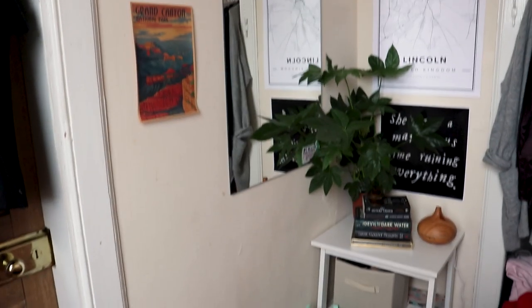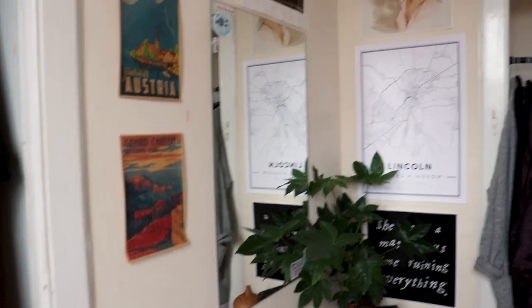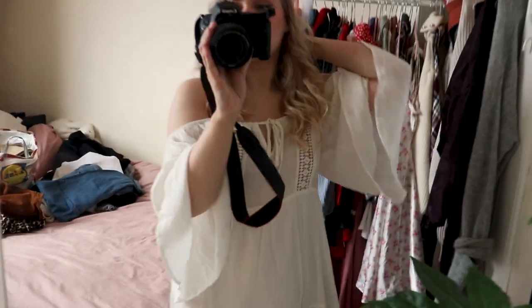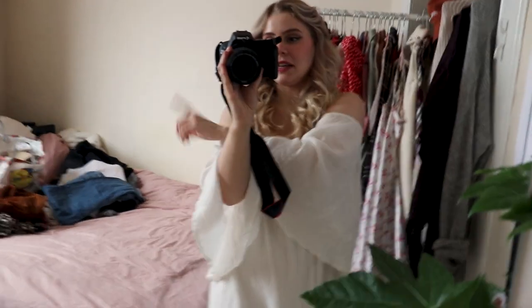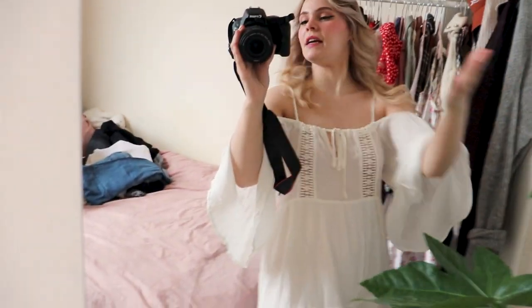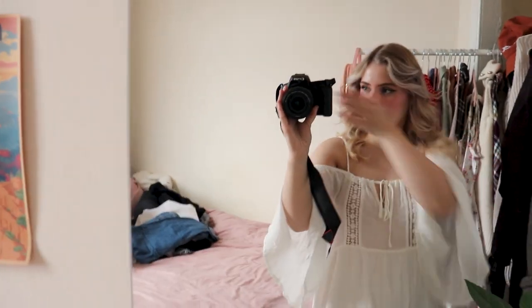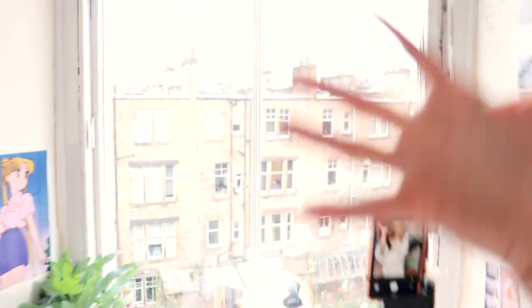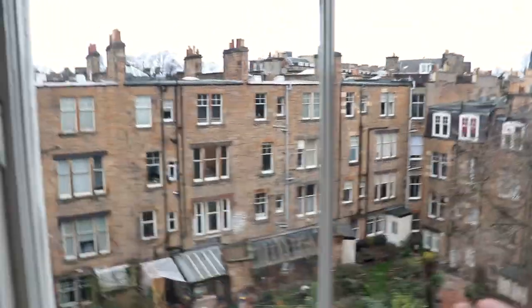So I've just got this little corner setup, just kind of cute, to just give my, well, I mean one, just to have a nice background and to have a nice little corner in my room. But two, it just makes a nice backdrop for the photos of the clothing that I'm taking. I would love to be able to just take it in this mirror, but I find it doesn't get as good lighting as it does if I'm taking it directly from the source of my giant window with the amazing view I get to look out on.